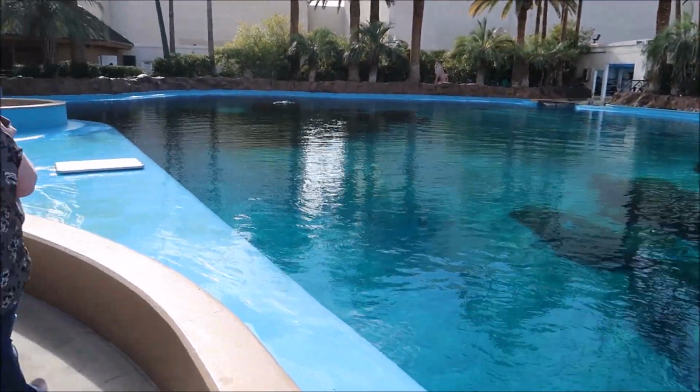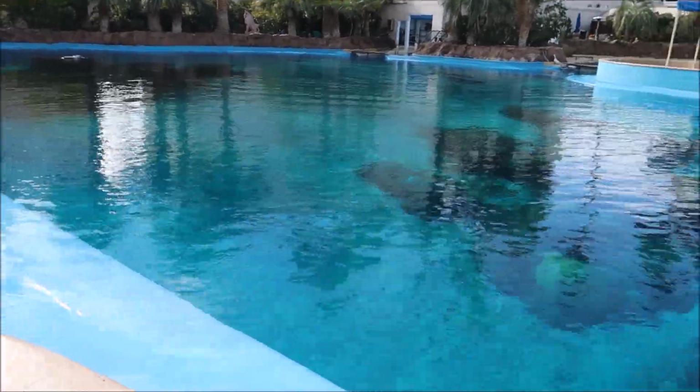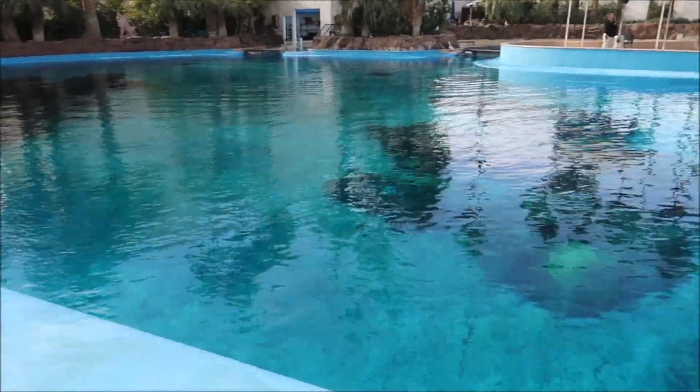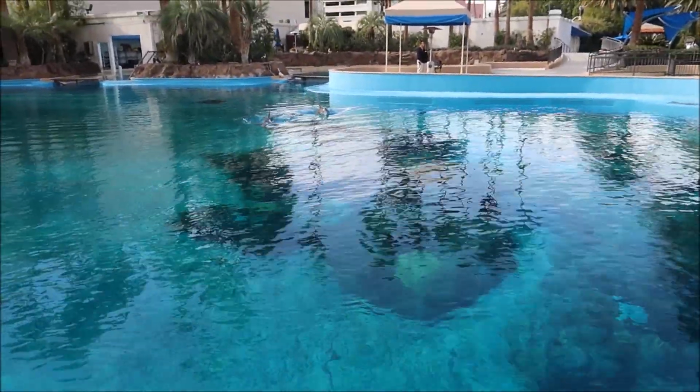Anyways, we're going to go head in. So here we are at the dolphin pool. They're all kind of swimming underneath the water. I don't see any up doing anything. Now there's an underwater viewing area we'll go see. Oh, there they are.